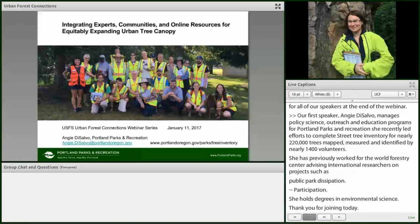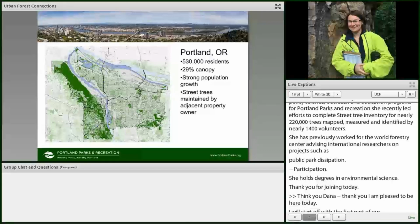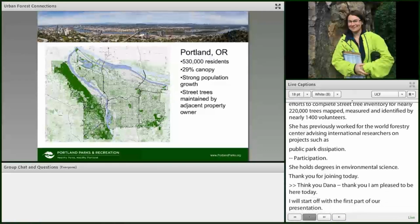I am going to start off with the first of our two presentations. And really what I'm going to do is set the stage for Vivek to talk about a really exciting project that we are working on collaboratively.